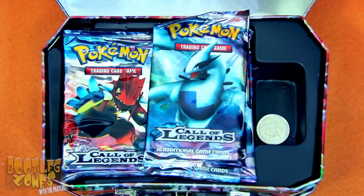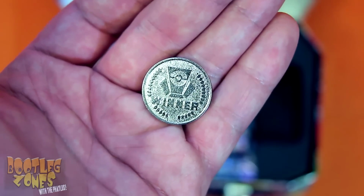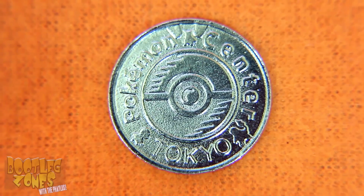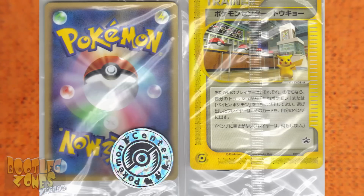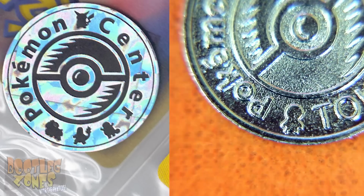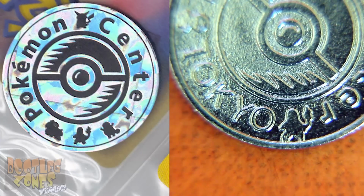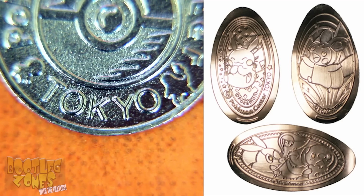Ooh, would you look at that? I'm a winner! For the first time in my life, I'm a winner! From what I can tell, there was never a Pokemon Center Tokyo coin quite like this. There was a similar looking coin for the card game that sorta looked like this. But some of the Pokemon's designs have gotten a little less detailed on this bootleg. I don't really know why they added the Tokyo thing though. Maybe it's just because of the coin pressing machines they had in there, though I don't think this quite looks the same.